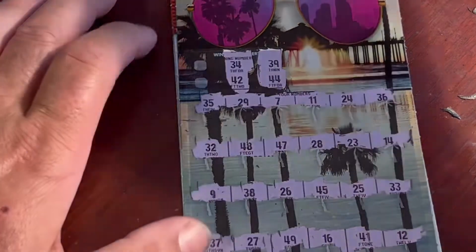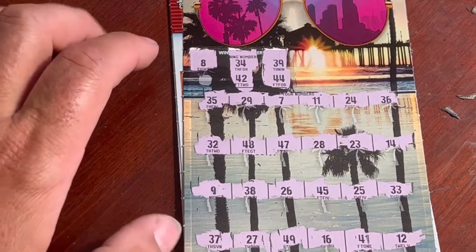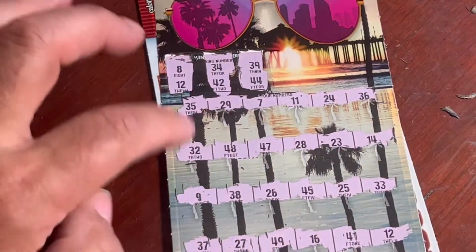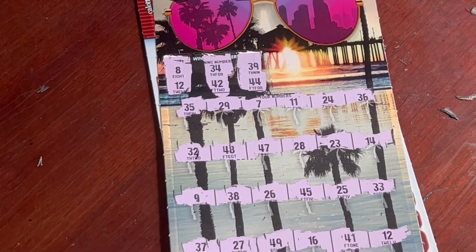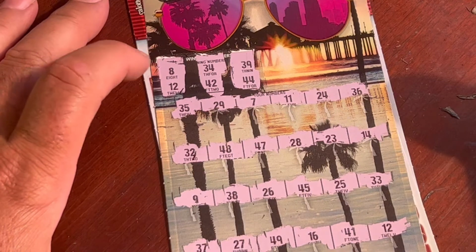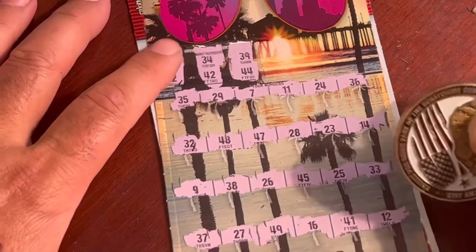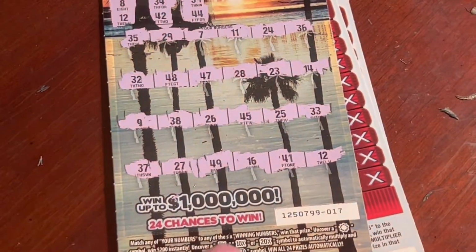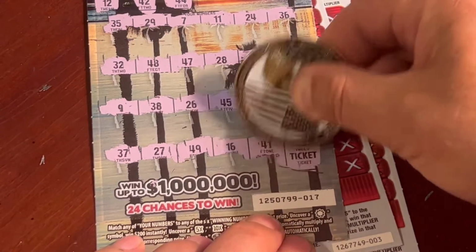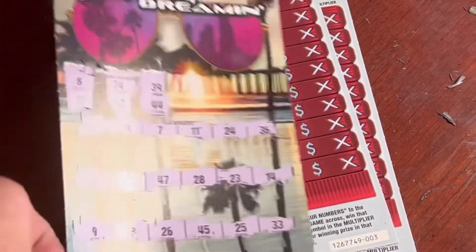No 42. Man, that 42 showing up a lot. Number 8. No, number 8. We had 7 and 9. 12. Oh, we had number 2. Oh, yeah, we have another win. Cool. We had 12. No, 8. Clutch corner comes through. Let's see what's underneath this 12. Oh, it's a ticket. I'll take it. Just like the gambler says, we'll take all wins.